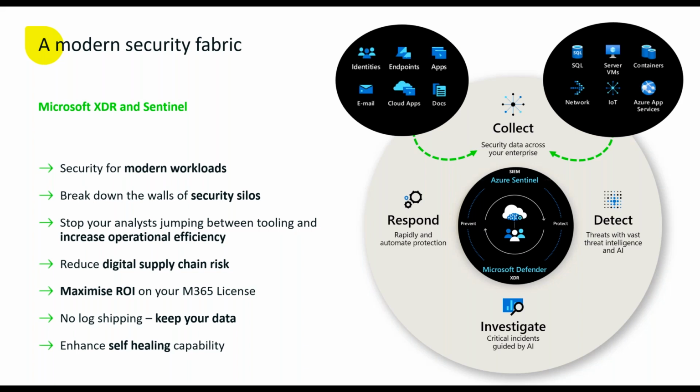We want to break down the walls of security silos, so we don't want mail security, endpoint security, and firewall security all in isolation. We don't want our SIEM in isolation of the XDR platform. We want them all working together. And we don't want our analysts jumping between tooling. We want them to have a single pane of glass and be able to pull threat intel and information very quickly, either via an automated playbook or via a manually executed playbook that's going to do a whole bunch of stuff very quickly for us. I'll give you some examples. Of course, there's the 365 license.